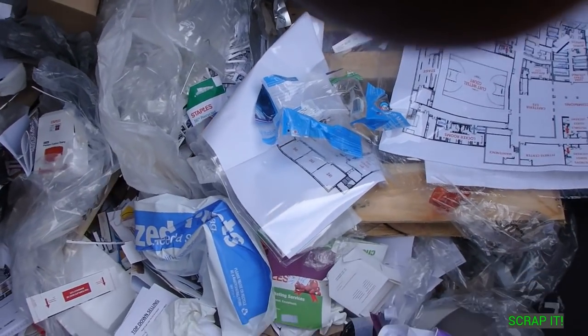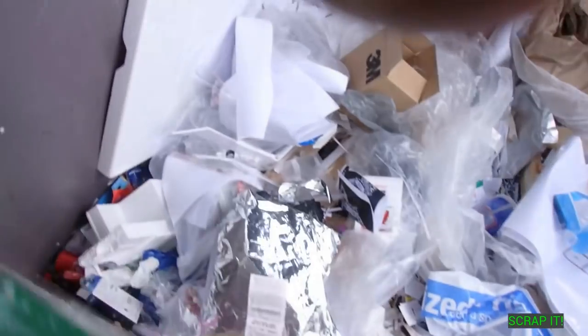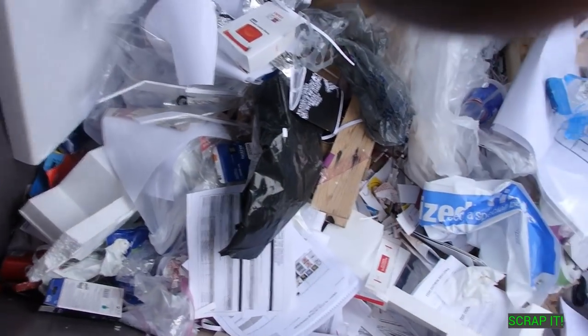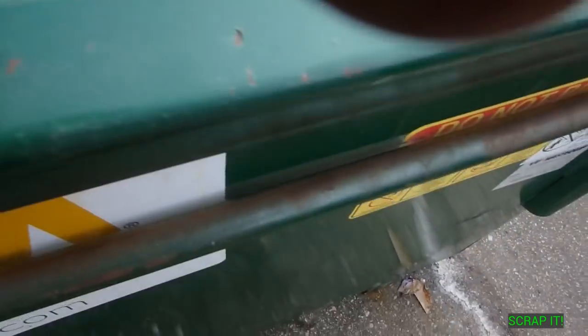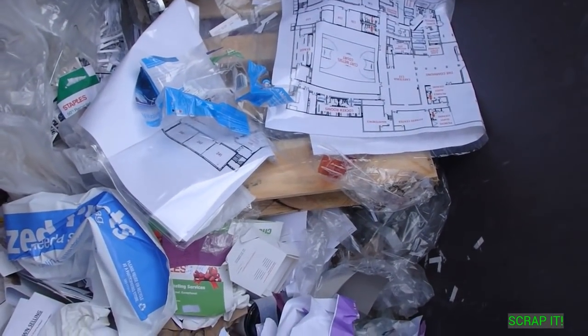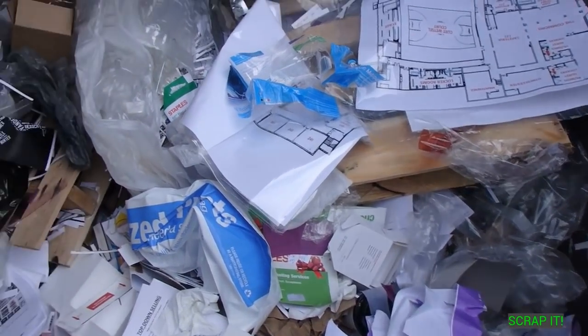Here's the last dumpster I checked, but looks like somebody's been through here because all the bags are all torn up. So anything that was in here is gone, if there was anything. So that's that. Time to head home.